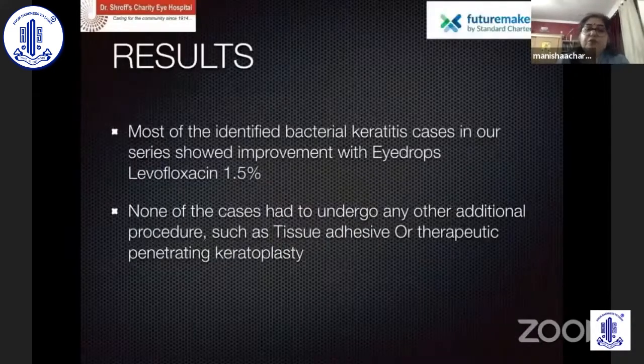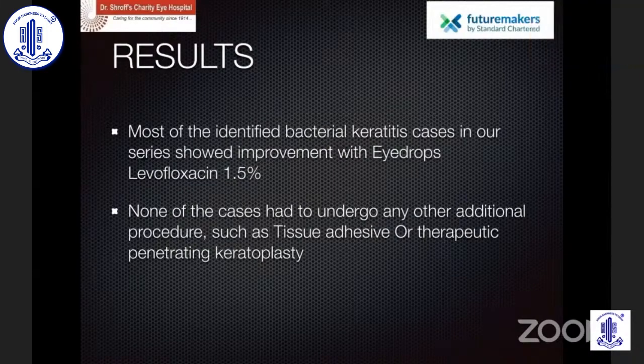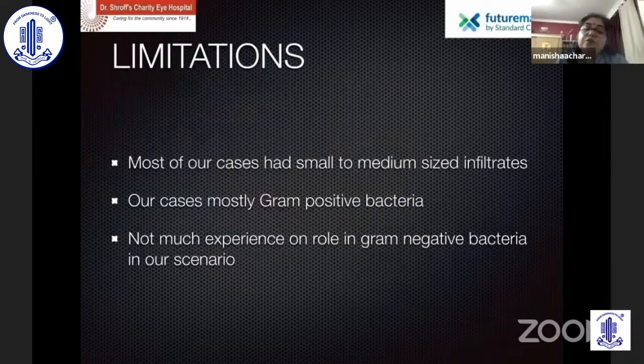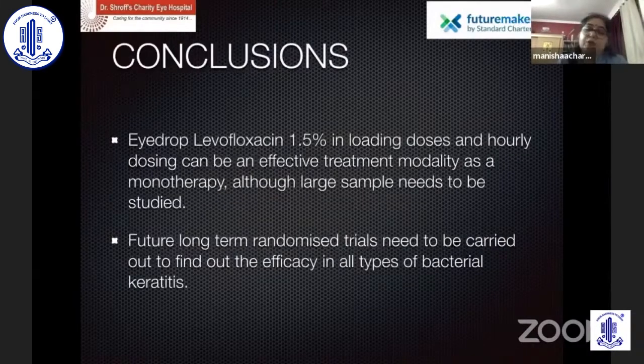So I would just say that most of the identified bacterial keratitis cases did show improvement with the drug mentioned, but none of the cases had to undergo any additional procedure, tissue adhesive or therapeutic penetrating keratoplasty. Saying that, I would say that most of our cases had small to medium-sized infiltrates. In fact, the last ones were the ones which were most severe. And barring the Serratia case, the others did have gram-positive bacteria only. So now after the Serratia case, I still feel that it's good for gram-negatives as well. But for gram-positives, definitely it is a good monotherapy to be given.